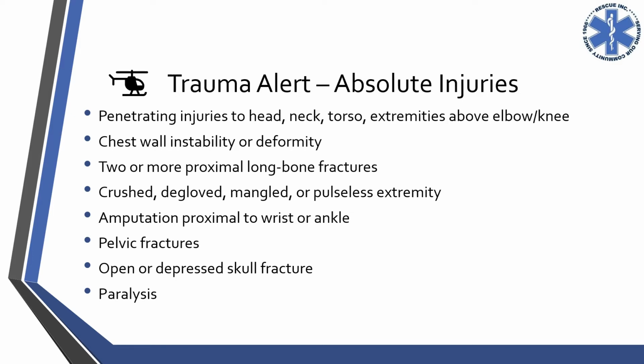Same thing with nature of injuries. So nature of injuries, looking at any penetrating injury to the head, neck, torso, and extremities above the elbow or knee. So gunshots, stabs, pike pulls, chest wall instability or deformity, proximal long bone fractures, so that's femurs, humerus. And you can mismatch upper extremities, lower extremities. Any 2 long bone fractures, we can justify a trauma alert with air medical because that took significant force.